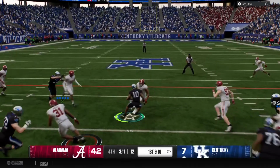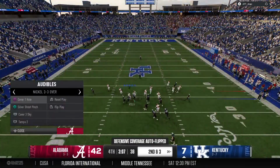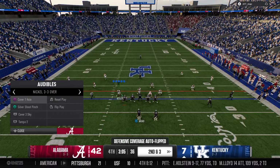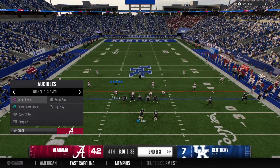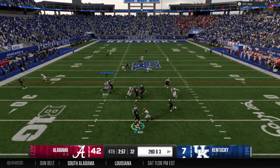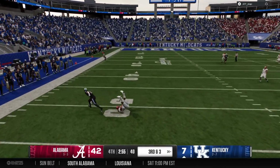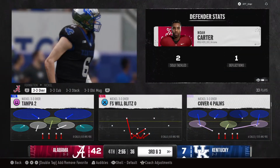From the gun, they'll give it on the inside. A 7-yard pickup. It'll be 2nd and 3. The Wildcats want to move quickly. Quarterback reacting to what the D is showing. Pocket starts to collapse. Incomplete thanks to the great defensive pressure there that sort of threw them out of rhythm.